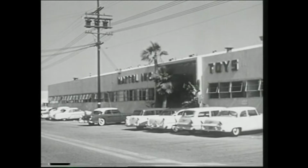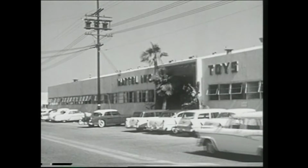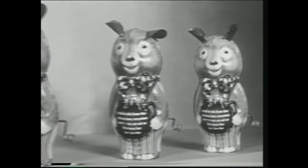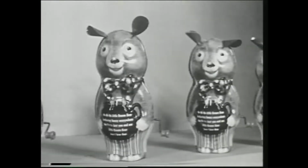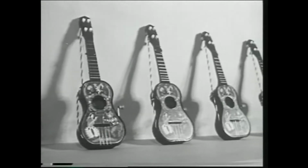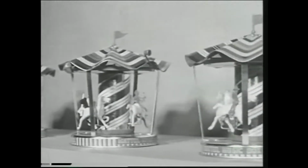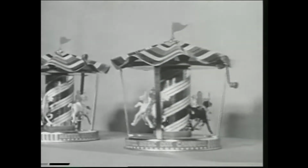Let's visit a typical factory. In this toy factory, millions of toys are made. Toys like these honey bears, musical clocks, toy guitars, and merry-go-rounds. But now, let's see how this factory plans for and produces a new product. Let's see how a factory works.